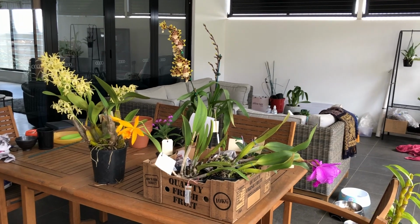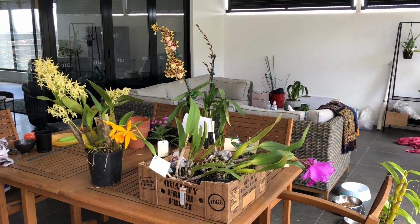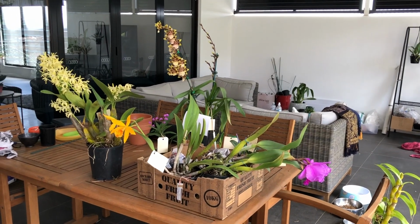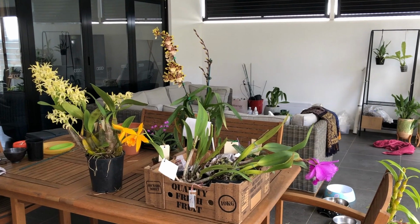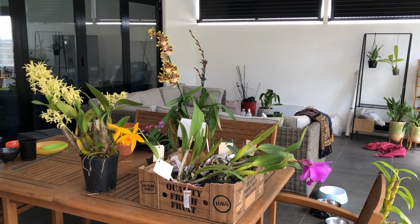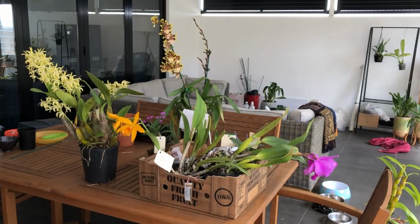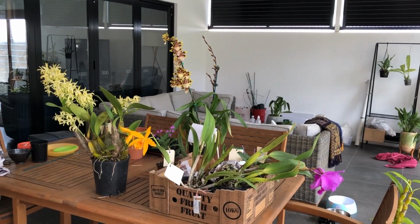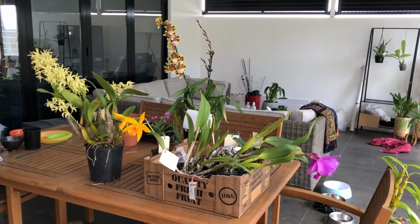So I've been to an orchid show this morning. It was the combined West Brisbane and Queensland Paphiopedilum Society orchid show, and I got there nice and early with a friend, and I think I got some pretty good buys. So have you got a coffee with you? Grab a coffee and we'll have a little walk around and go through some of these orchids.